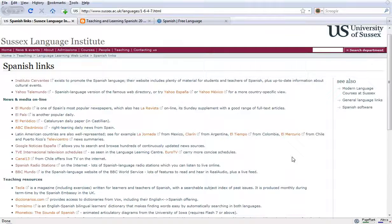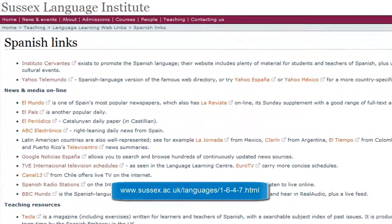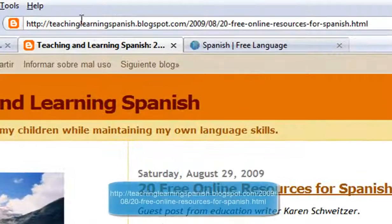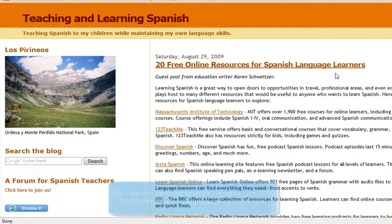So during this brief web tour, we've only looked at some of the different ways to study Spanish using free online resources. If you want more advice and more links, more possibilities, have a look at the Sussex Language Institute site. They have lots of different links for studying Spanish using online media as well as teaching resources. If you go to this URL here, you will find 20 free online resources for studying Spanish online. Lots of different ideas there.